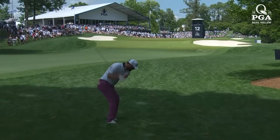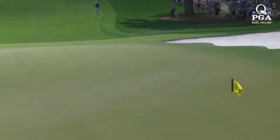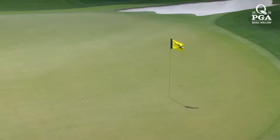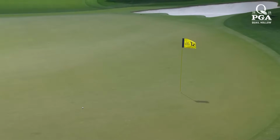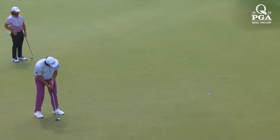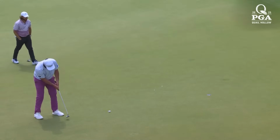Here's Rahm. Again, that back left hole location. Few have found it today. Oh, but this is nice here. How well judged is that? Skipping it back there. At the 12th. And this for birdie for Rahm. Just gave away one at 11.